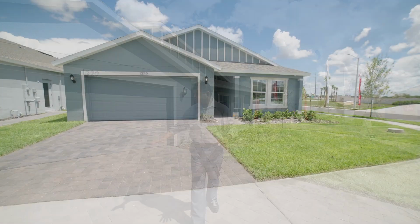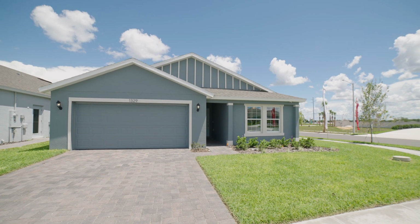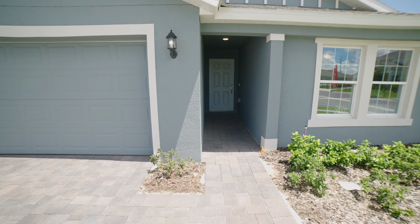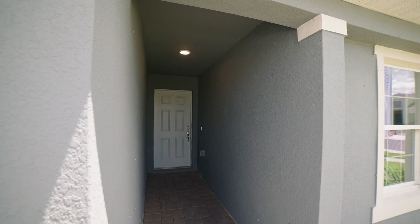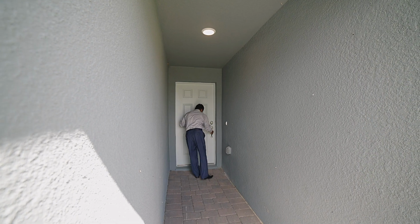You do get the pavers up front. It's a front loading 2-car garage, and then when you go around, you get the pavers all the way through. But what I like is that you have this nice walkway. Last time I did a model with a KB home, they have a similar kind of floor plan, but this builder is a little different, and I'll show you what it is inside. So let's go in and check this out.